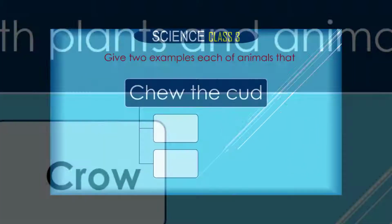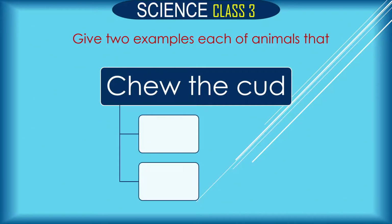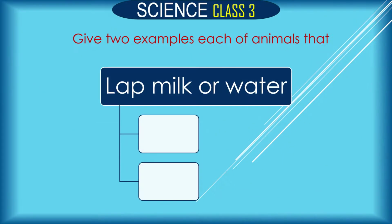Next, chew the cud. Cow and giraffe chew the cud. Next, lap milk or water. Dog and cat. Friends, dog and cat lap milk or water.